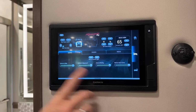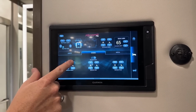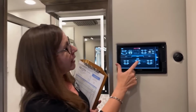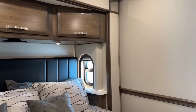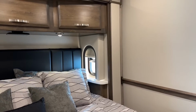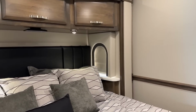And as you go through here, you'll note that you can operate, for instance, all of your shades. And I think I wanted to do this. The hard thing with these shades is that they're so quiet, you can't even hear them. Is that going? There we go. They're really, really hard to hear. They're just really, really soft. But you've got power shades throughout the coach.